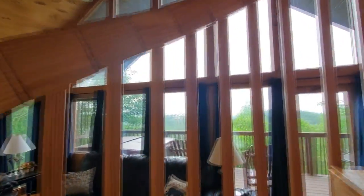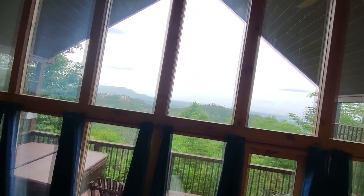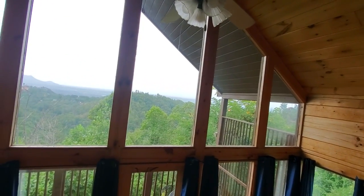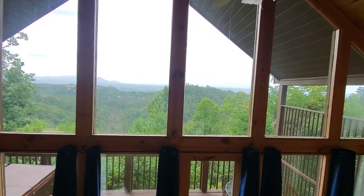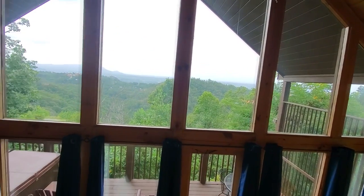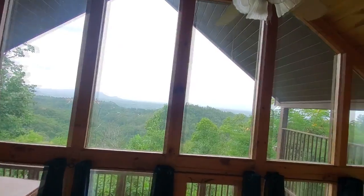So, we're going to go up the spiral staircase. And again, this is not going to do justice at all, but it is just breathtaking. The sunset is the best. Basically, the sun sets this way. It does not rise, but it's still really nice and bright. But the sunset is what's really pretty. You get some nice pink sunsets. It's just gorgeous. Very, very nice.